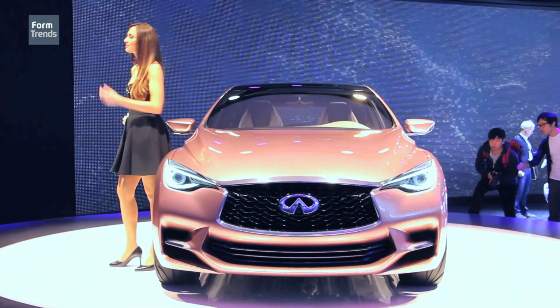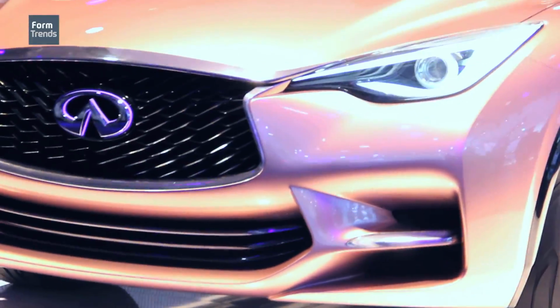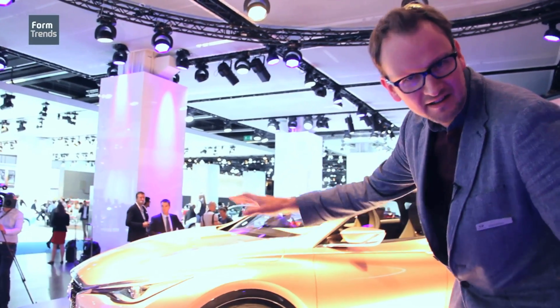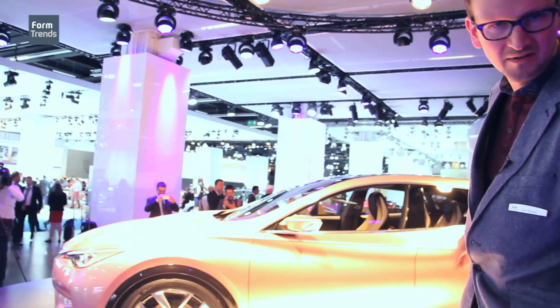The front is very much inspired by our Formula 1 connection with Red Bull. So you have a very performance feeling in the floating wings, and then you also have the lights with the typical eyeball expression, but in a more technical way. And these lines run all the way through the back.